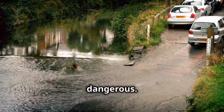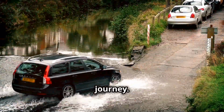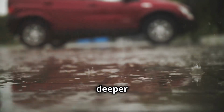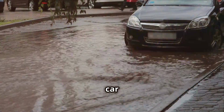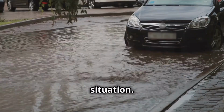Water on the road can be dangerous. It can turn a seemingly normal drive into a hazardous journey. It's easy to misjudge the depth of a puddle or the speed of a current. What looks like a shallow puddle could be much deeper than you think, and fast-moving water can be deceptively powerful. This can lead to serious trouble. Your car could get stuck, or worse, you could find yourself stranded in a dangerous situation.